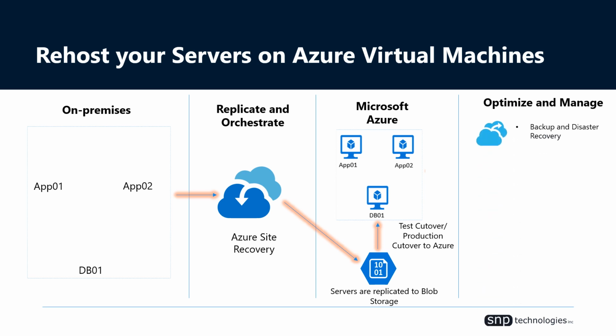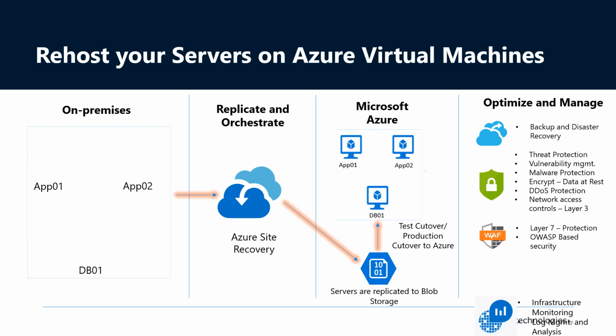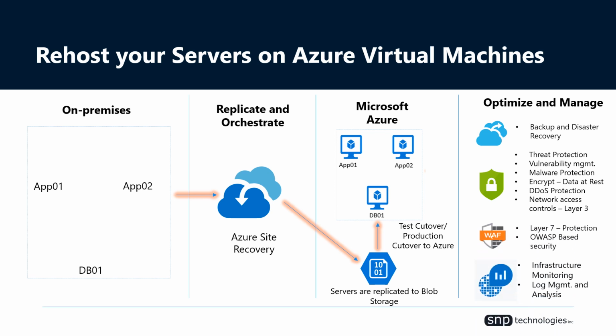Once your service has been migrated, it's important to take advantage of the vast options Azure offers to optimize and manage your environment. Azure provides easy-to-deploy solutions for backup and DR, infrastructure and security management, monitoring, and alerting.